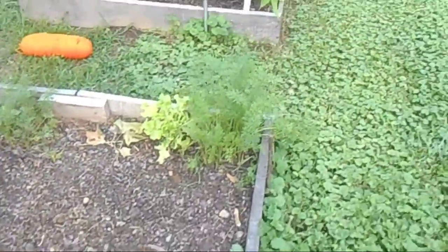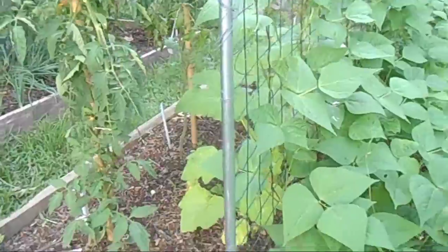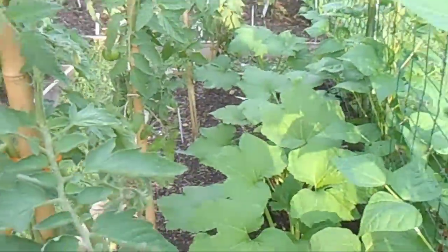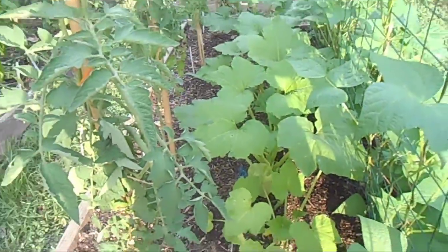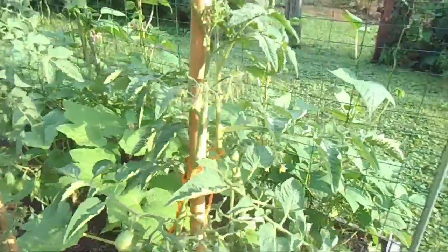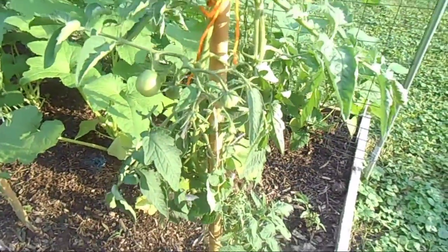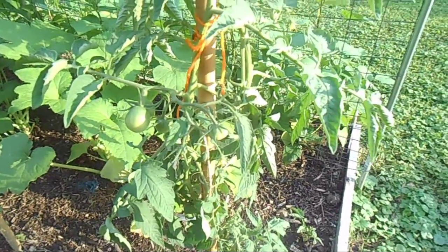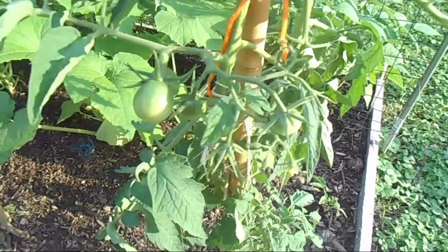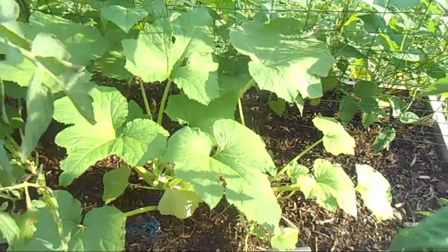Alright, moving right along. Oh, there's my yarn that I used to tie my tomatoes up with, and pick that up. Alright, over here in this bed I have some tomatoes. Got lots of tomatoes this year. I just went tomato crazy when I was ordering my seed. These are green zebras. Grew them last year. It's a little yellow and green striped tomato. Very yummy. Behind that is some yellow squash.